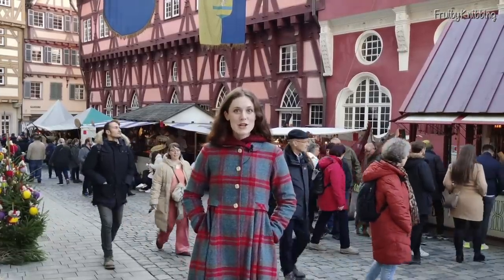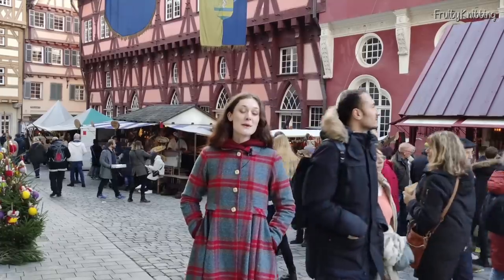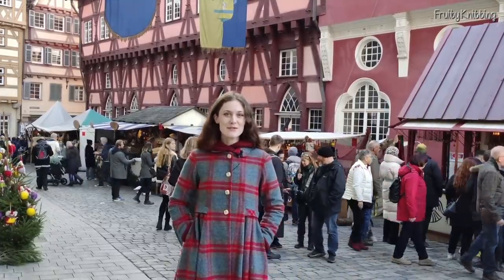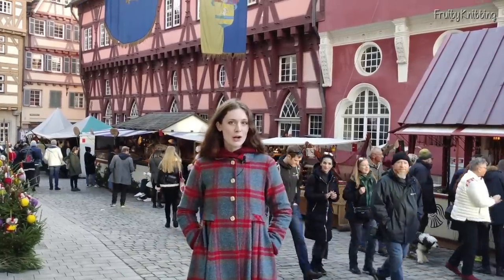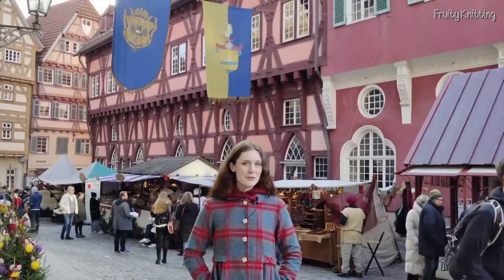We live in Germany, and Germany is well known for its annual Christmas markets. The first Christmas market was held back in 1343, nearly 600 years ago, in the city of Dresden. Christmas markets usually start around mid-November when it gets dark early, and they really brighten up the winter months and make them more festive. I love Christmas markets.